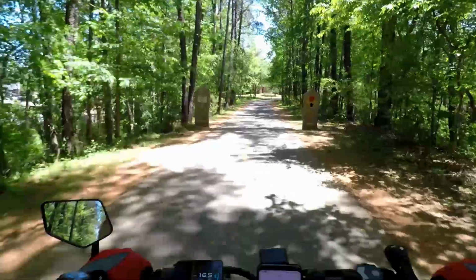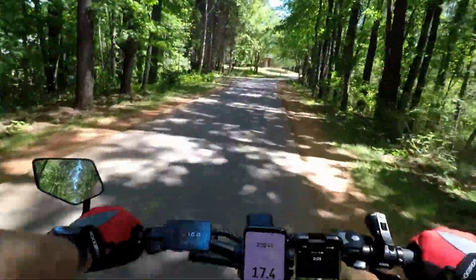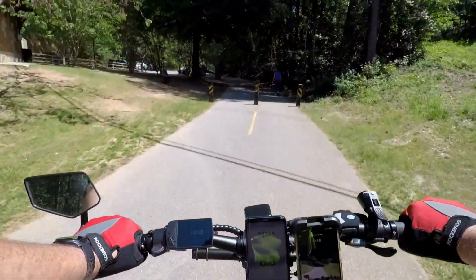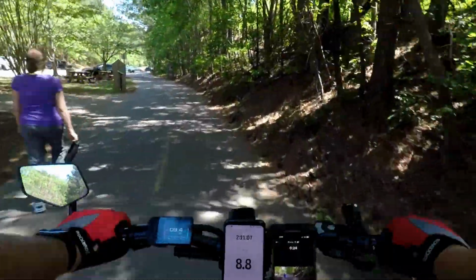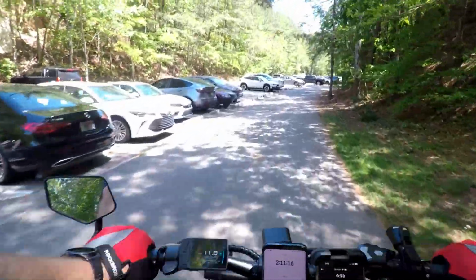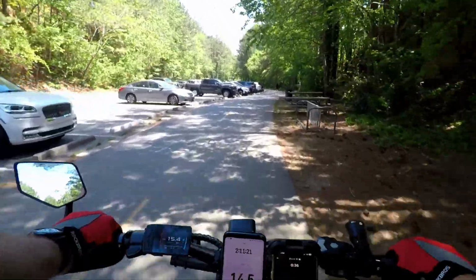All right, I think we are pretty much back to where I started. All right, that's official. Back at mile marker 0. See the Bronco on the left.